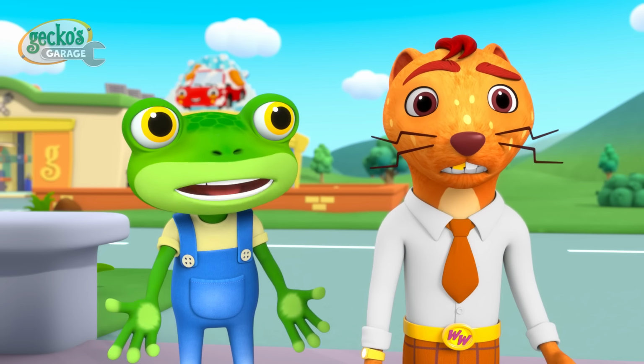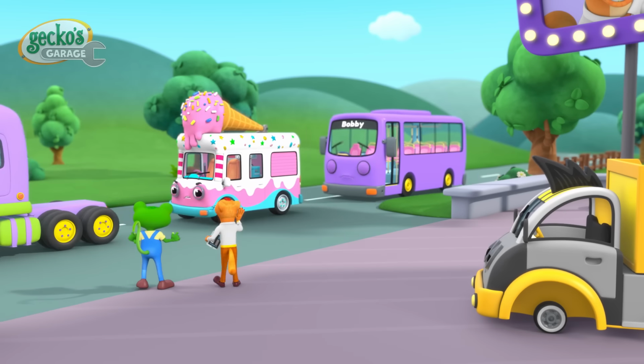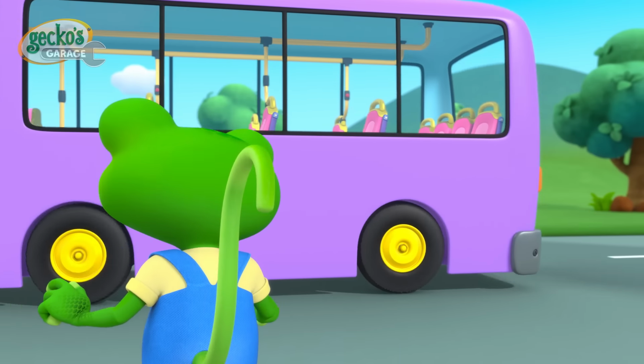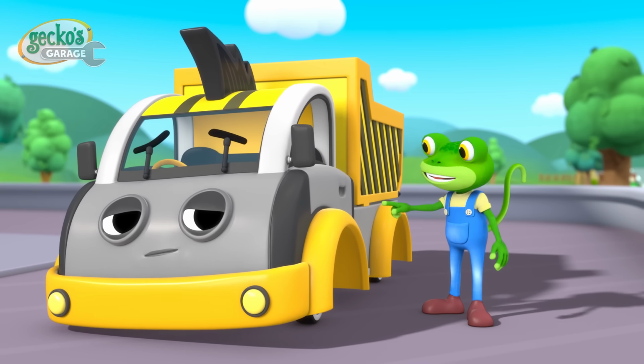A failure, as I feared. Oops. Wrong button, maybe? Wait, don't go! I can fix this! Let me go, you meddling machine! I don't need a tire change! Don't worry, Dylan. The mechanicals and I can fix your tires.